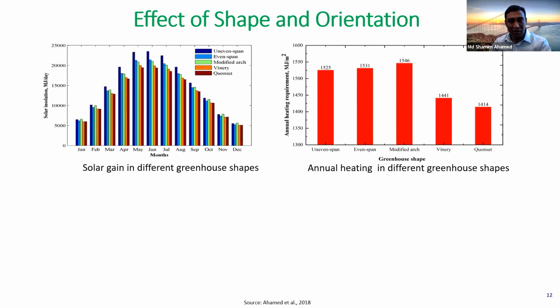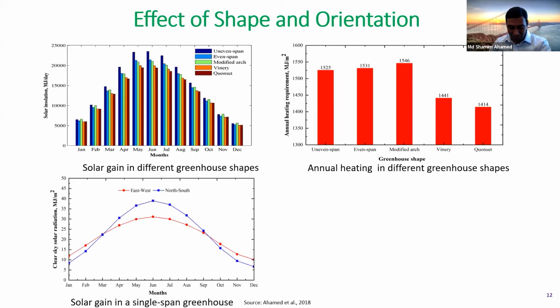in terms of the heating efficiency, they're more efficient because this is a cold region. In that case, the heat loss is significantly higher than the heat gain for the surface exposed to the outside. Now, in terms of the orientation, we just try to analyze based on the solar heat gain.